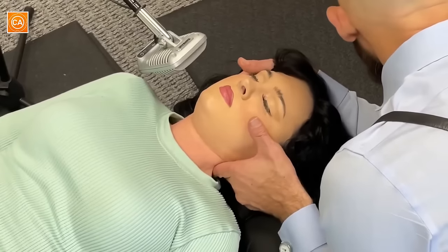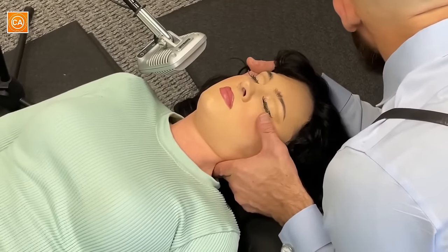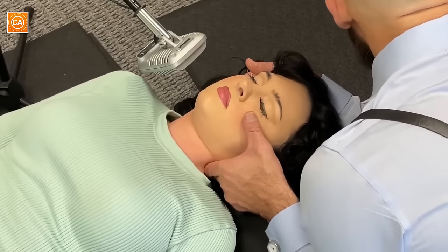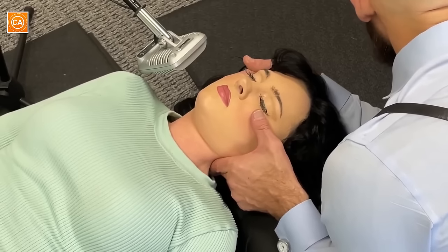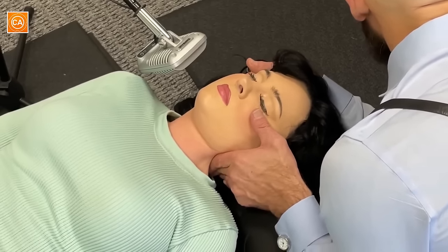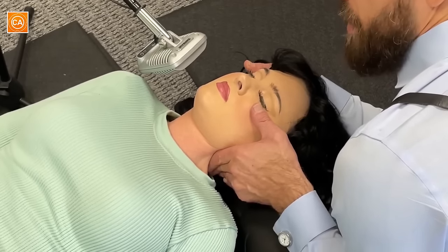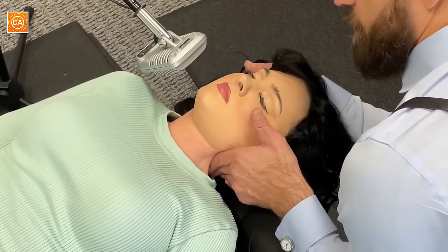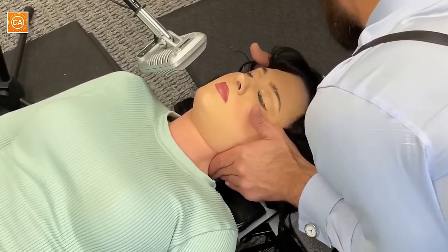Okay, nice and gentle. Just let your head drop in. Shoulders drop in. Good. Good. Shoulders. Good, sinking, good. We're going to do C2 on the left right here, just like this, very gentle. Good, sinking in. We'll follow the next breath out.